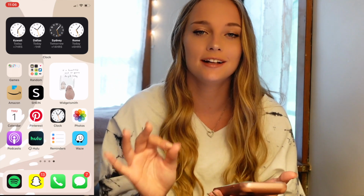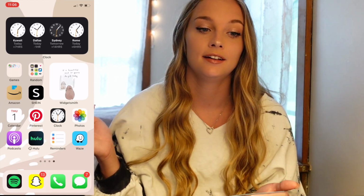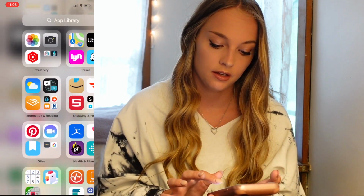Reminders. I am constantly using the reminders app. Like, I feel like 24/7 I have a reminder on my phone. And then I use Waze because it tells you when the fuzz are around so you don't get pulled over.